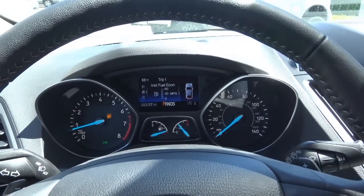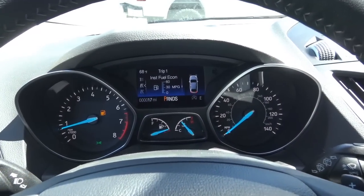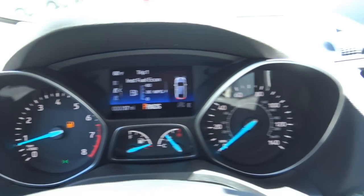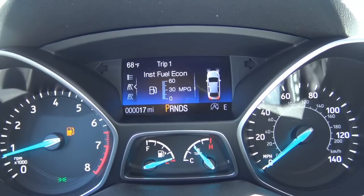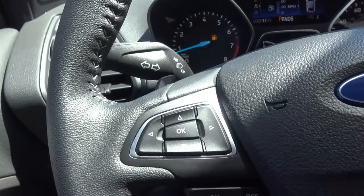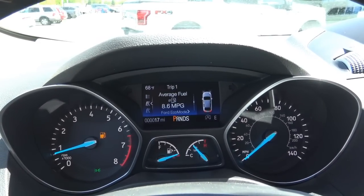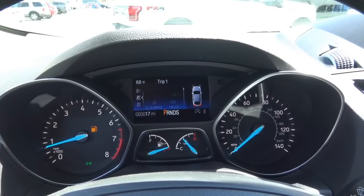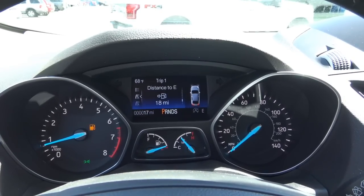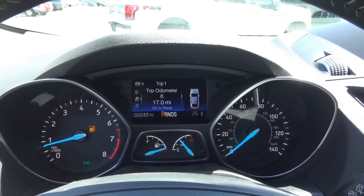Coming to the gauges in the instrument cluster, pretty much everything remains the same as far as the whole instrument cluster goes. But on the left right here, you have your tachometer. On the right, you have your speedometer. And then in the center, you have your fuel gauge and your coolant temperature. And then right there, that little screen is your driver information center, which shows you much vehicle information, such as your trip odometer, shows you your instant fuel economy, average fuel economy for your trips. And then you have your digital speedometer, trip timer, distance till empty, all that good stuff.